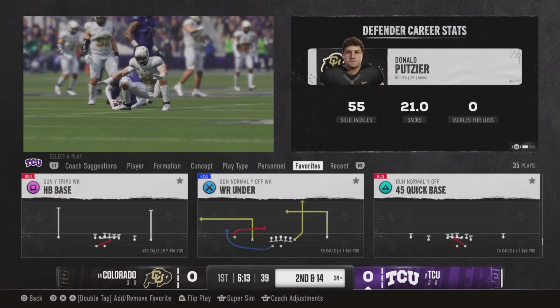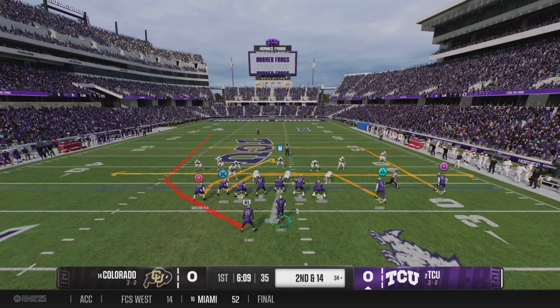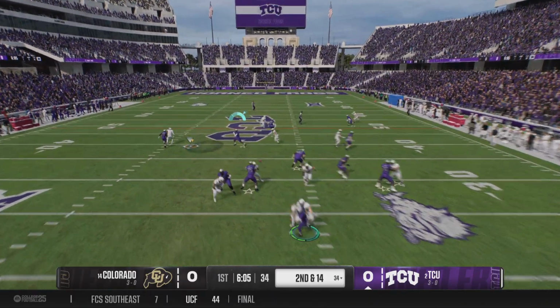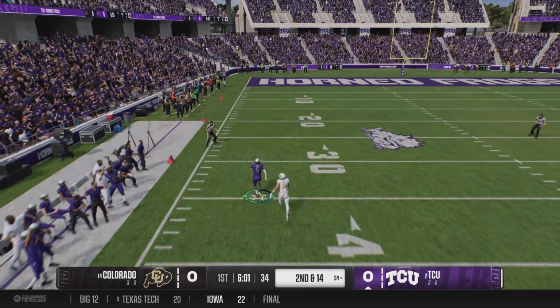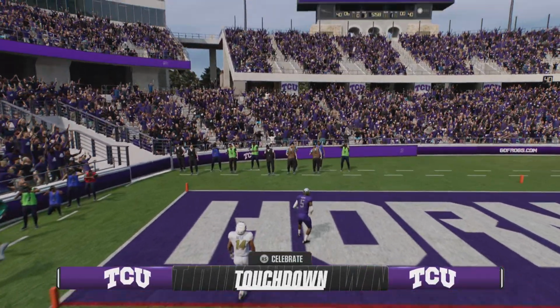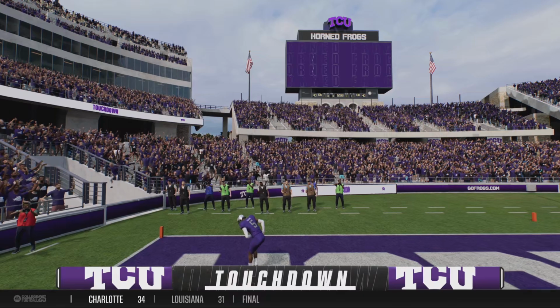The defense wouldn't let him loose, and even though it's a completion, they lost yardage. Couldn't get him blocked on that last one. Now it's 2nd and 14. With the catch, it's Adams. Still on his feet at the 45. He's off to the races. Touchdown, Horned Frogs! And once he got loose, it was all over.